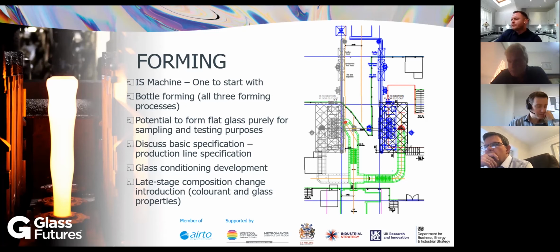This would be for flat glass. Typically, we would want to draw off a ribbon here of flat glass. So we've yet to define the machinery in that area, and yeah, that's something that we're working on at the moment. So if anybody from flat glass has got any ideas on that, please let us know. Okay, I think that covers all the main points there on that slide on forming.